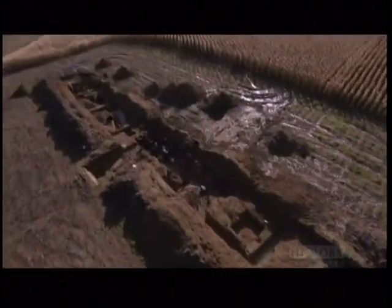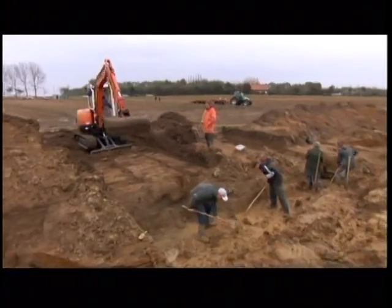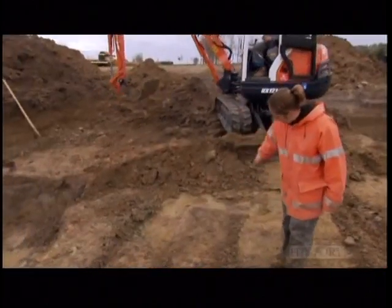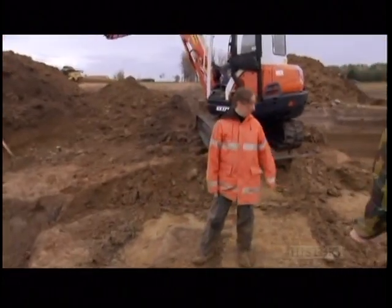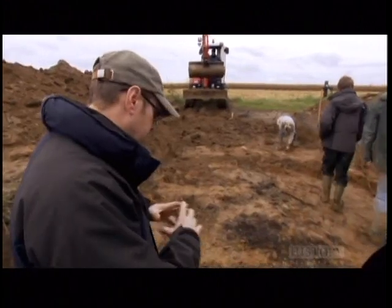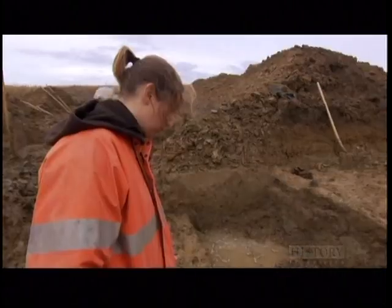Now, the dig discovers how these cold trenches were made into a home away from home. We have a rectangular feature over there. First impression looking at this is that we've got an area which is roughly square shaped. It's got fabric, it's got timber, and there's a sense here that it might be some kind of trench shelter.